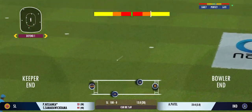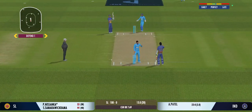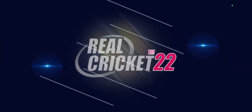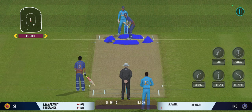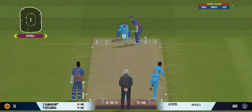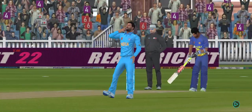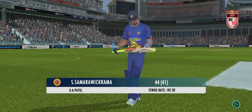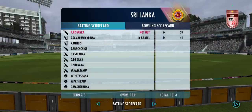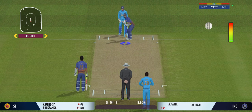Good shot for a single. Well, that's a slaughter. Any top order batsman would have struggled with that one. A long walk back to the pavilion. Doesn't look happy at all. Bowler's got his tail up. Terrific bowling that.